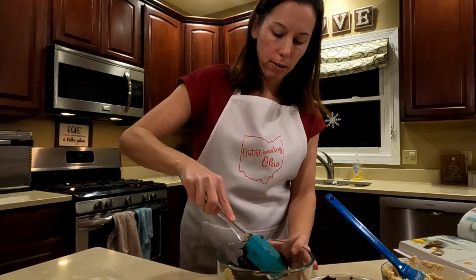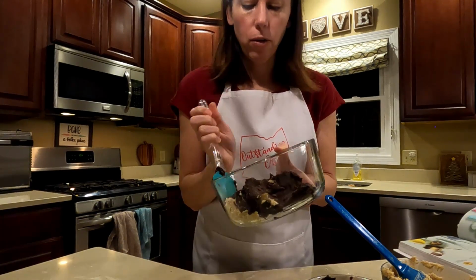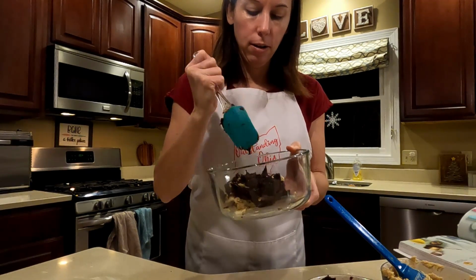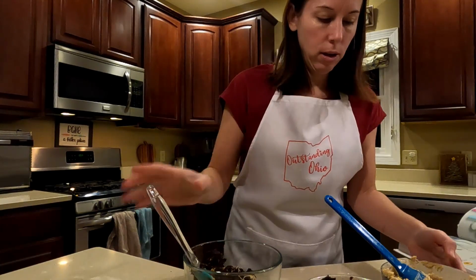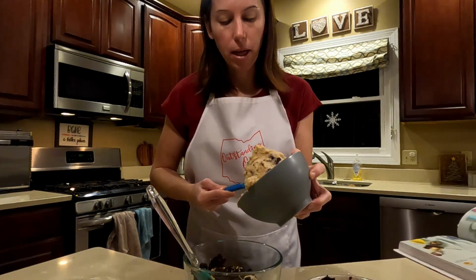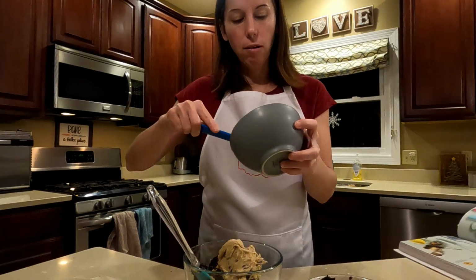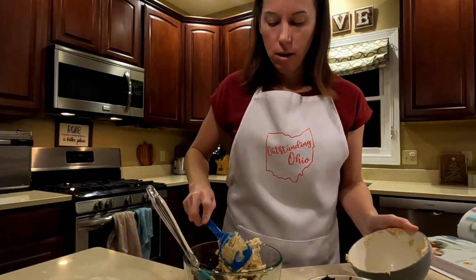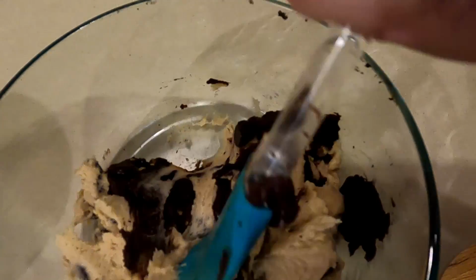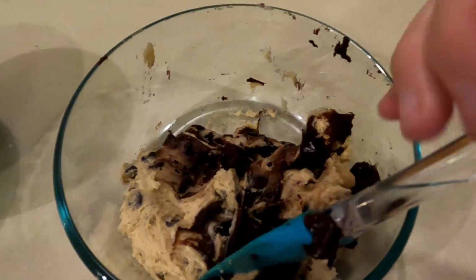So let's see here. I'm just gonna try to, if you can see that, just kind of fold it in without totally mixing it in, I think is the key here. I did set aside some of each so that I can try to bake them individually to see how they come out, just to make a few cookies out of this. Fold it over a little bit. Trying to do this with one hand while I'm typing.